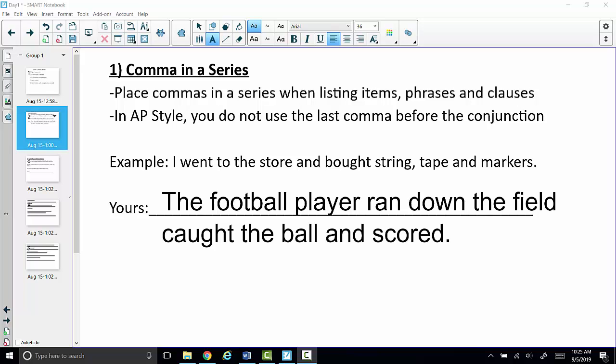This last comma is called the Oxford comma, and you tend to use it in formal writing or in other English classes, but the Associated Press tells us not to use this comma.